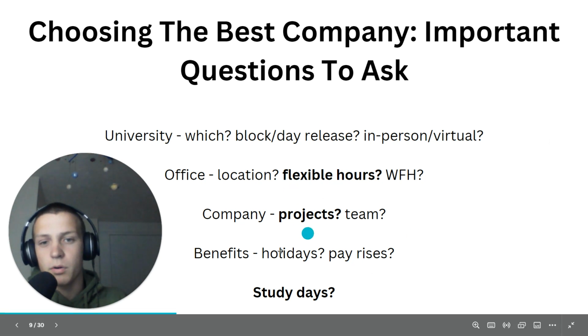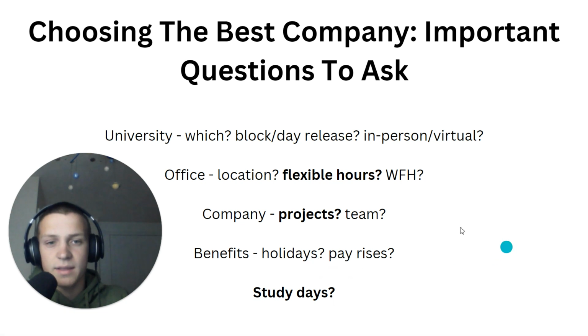And basically those 3 in bold were the key ones that helped me decide the company I wanted to go with. And I think work from home is also a key one to think about if you are interested in it. Just make sure you know the expectations and what commitment you have to do, the demand. Is it 2 days a week in the office?